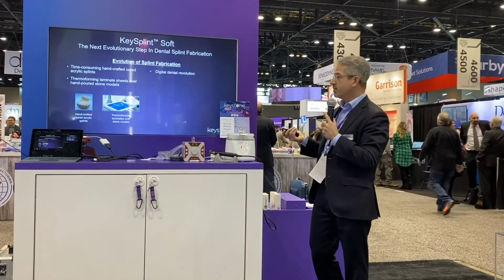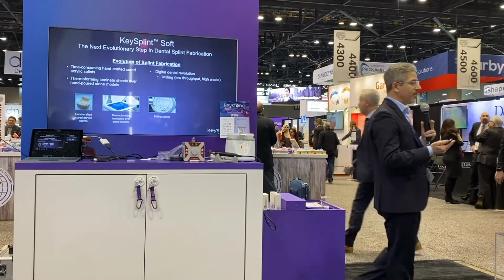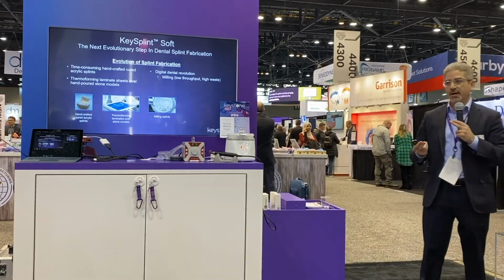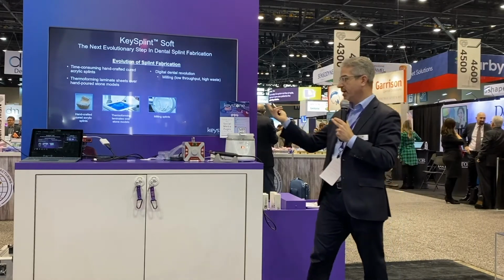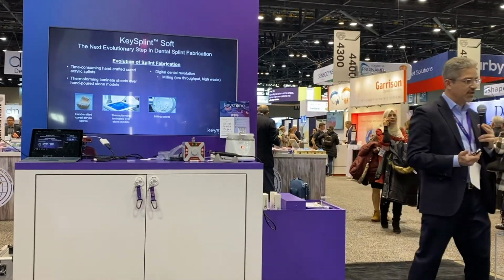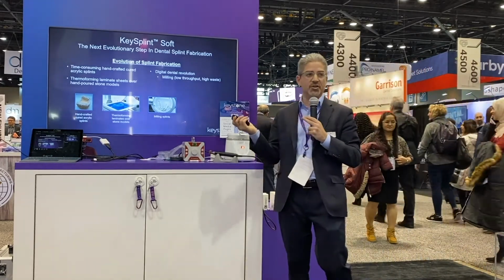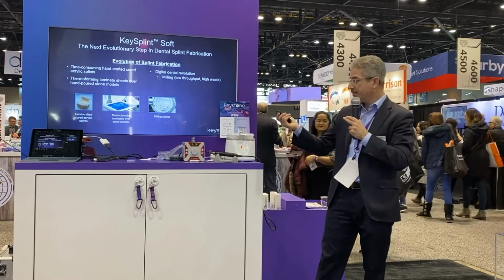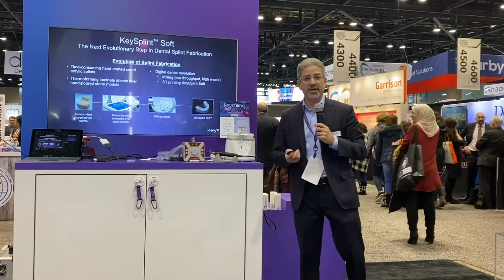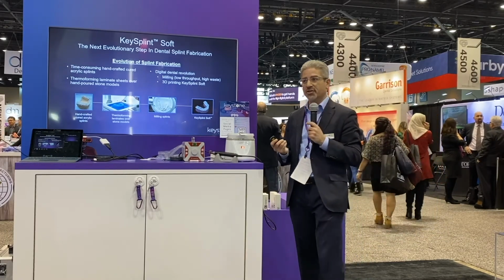So with the digital revolution, you have a couple options. You've got milling splints. So you have plenty of people milling PMMA splints. The big issue is you can probably only get 1 or 2 splints out of a puck. So you lack throughput again. As compared to 3D printing, you just won't get there. You also have some issues with brittleness with some of these materials. And then you've got 3D printing with Keysplint Soft, which is the highest evolution of the manufacturing of night guards and splints.